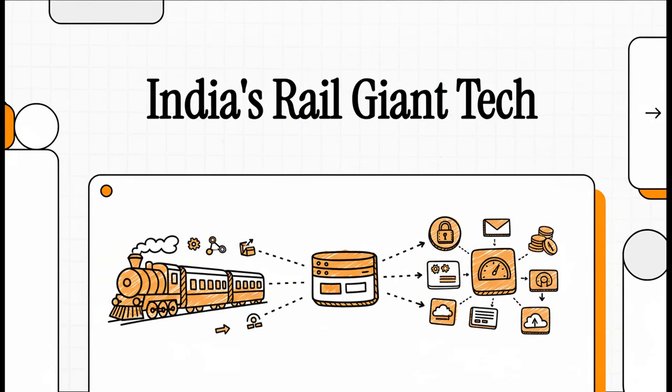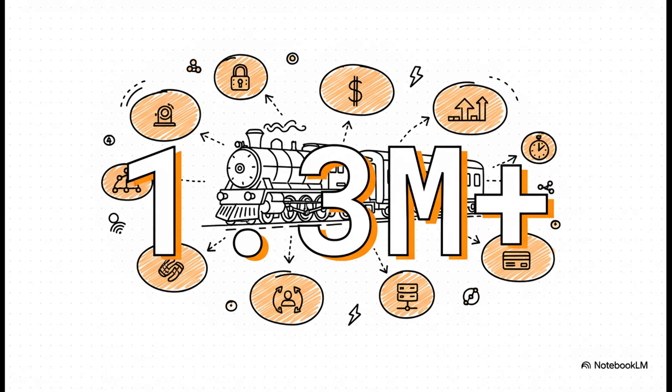Okay, let's dive right in. Today, we're going to pop the hood on a real digital behemoth, the IRCTC, which is India's absolutely massive railway ticketing website. Now, we're not talking about train timetables here. We're talking about the incredible tech machine that has to work perfectly for millions and millions of people every single day. And just to get a sense of the scale we're dealing with, just look at this number.